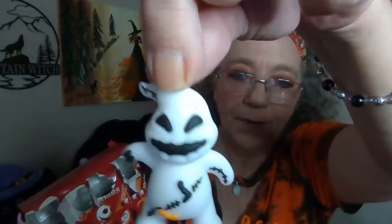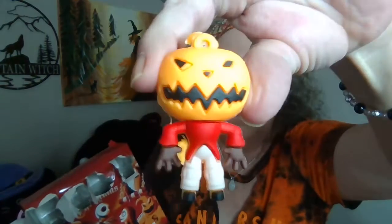Alright, day number 4. Oh, Oogie Boogie. Oh, he's cute. And he stands. Look how cute he is. Did you guys get to see that other one? Cute. Alright, so day 5. Okay. This one might be a little glow in the dark. Oh. Sorry about that, guys. It probably just deafened you. I don't know. We'll have to check that one out. I'll get back to you on that.